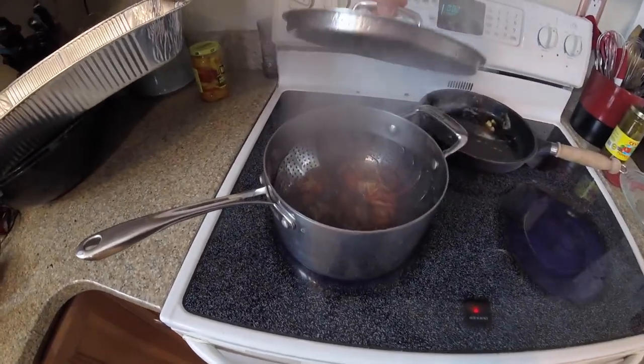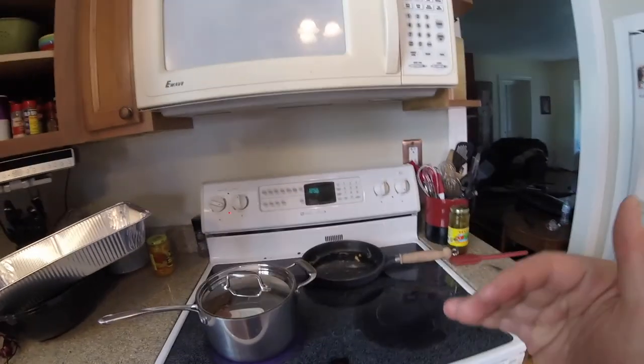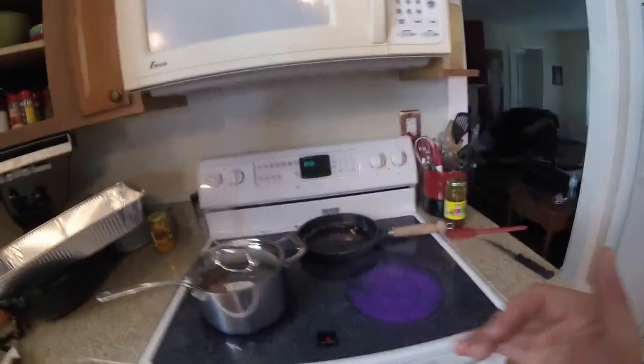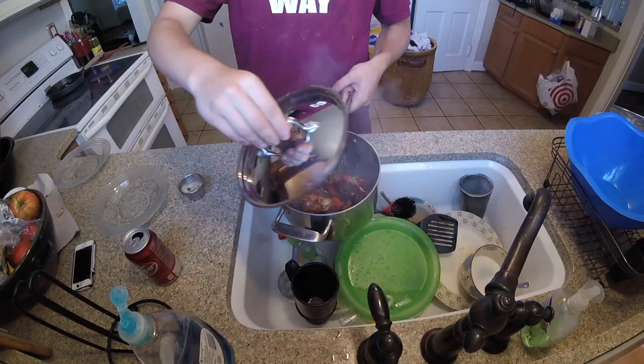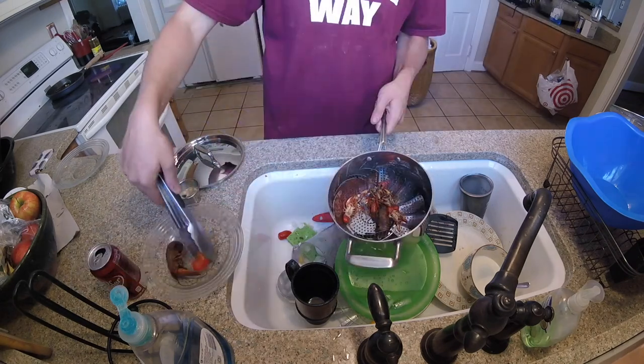We see that those crayfish are getting ready to be eaten. The Brandywine River, the place where I got my crayfish out of, doesn't have the best reputation of being clean. So I'm going to leave them in for another 30, 45 seconds just to make sure. I'd rather eat overcooked crawfish than undercooked crawfish because I don't want to get some sort of disease or parasite or something like that. Steamed crayfish.